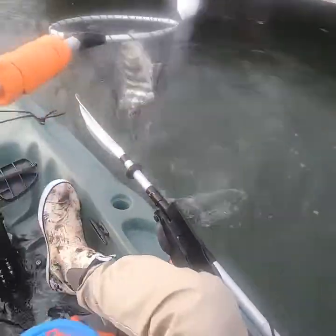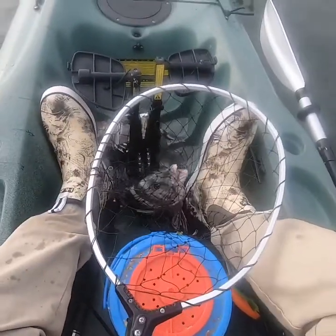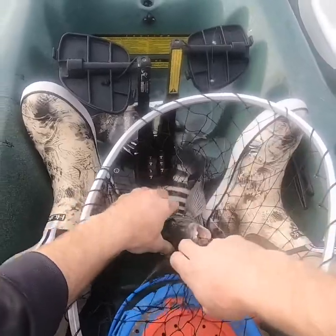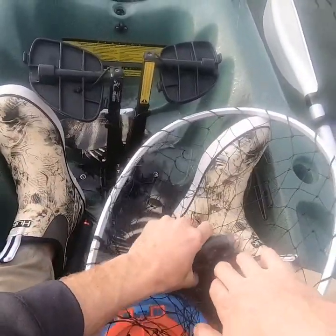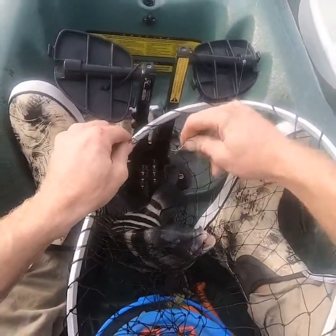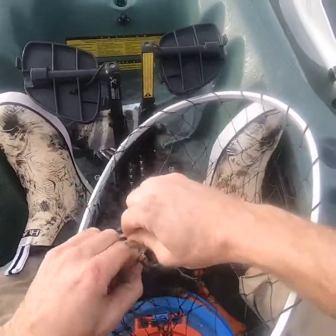That's a nice sheep's head. Oh, that's a nice sheep's head. Oh my gosh, that is a nice sheep's head, you guys. Wow. Wow. Oh my gosh. What a freaking stud.